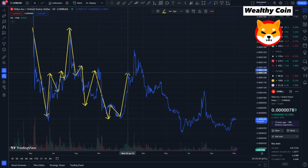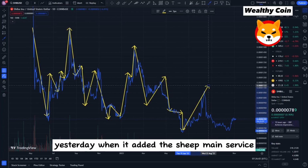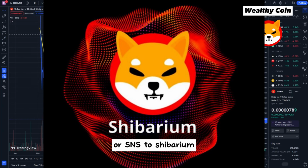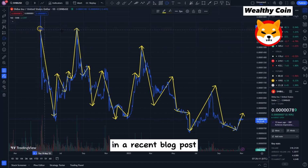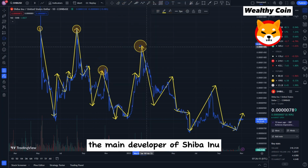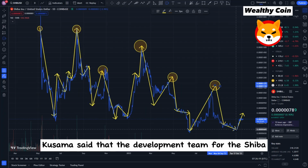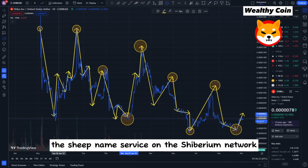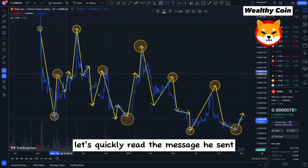Nota bene. Shiba Inu took the first step towards building a Shib identity yesterday when it added the Shib Name Service, or SNS, to Shibarium, a popular Layer 2 blockchain. In a recent blog post, Satoshi Kusama, the main developer of Shiba Inu, talked about a new update to Shibarium. Kusama said that the development team for the Shiba Inu ecosystem has built and launched the Shib Name Service on the Shibarium network. Let's quickly read the message he sent.